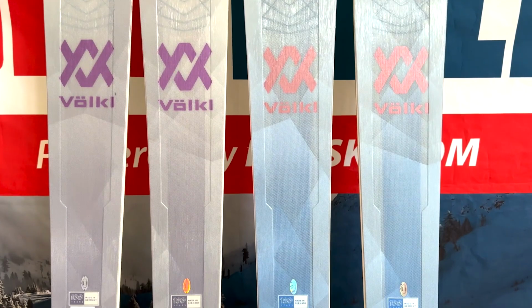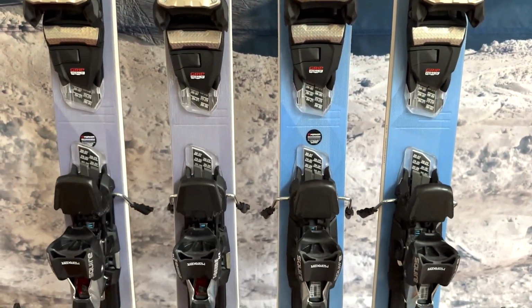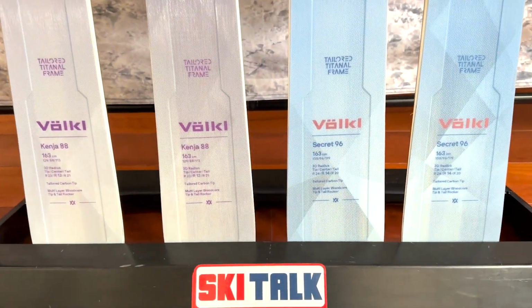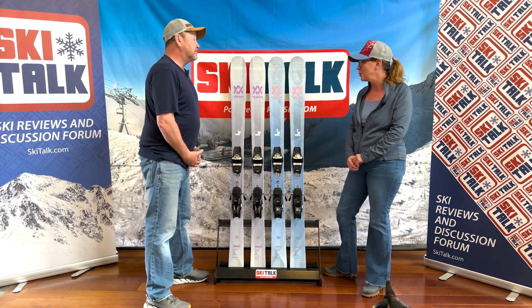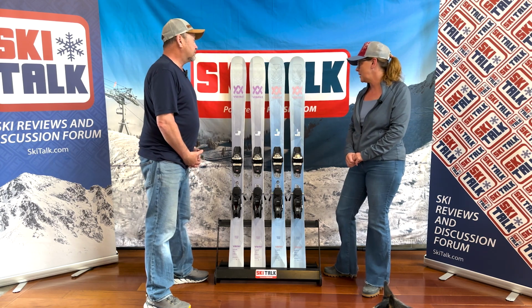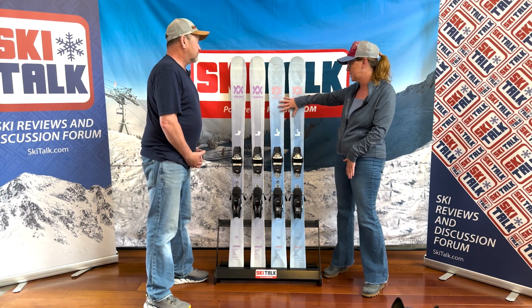Absolutely. Now, could I venture to say that these are the same skis if somebody's in the east or somebody's in the west? Potentially, yes. Somebody in the east probably isn't going to get into open bowls very much. Yep. They're going to be skiing a lot more groomers and tight trees. And somebody in the West is going to have a chance to get into some chutes and some bowls a little bit more, and that's where this ski really shines.